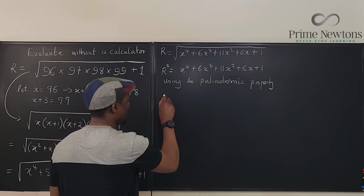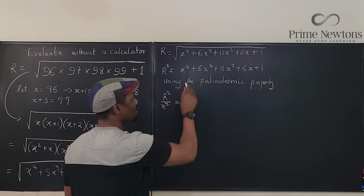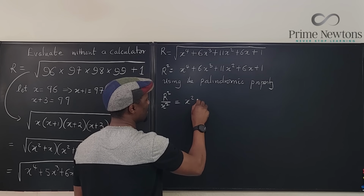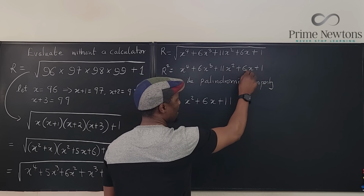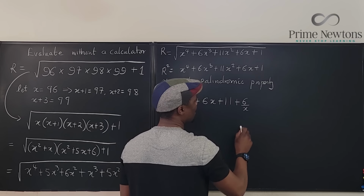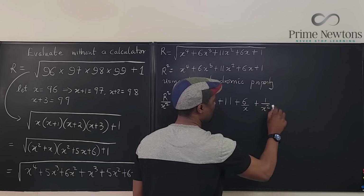So right here I have r squared over x squared will be equal to, here this divided by x squared is now x squared. This divided by x squared is now 6x. This divided by x squared is 11. This divided by x squared is 6 times 1 over x, which is 6 over x. And this divided by x squared is 1 over x squared.